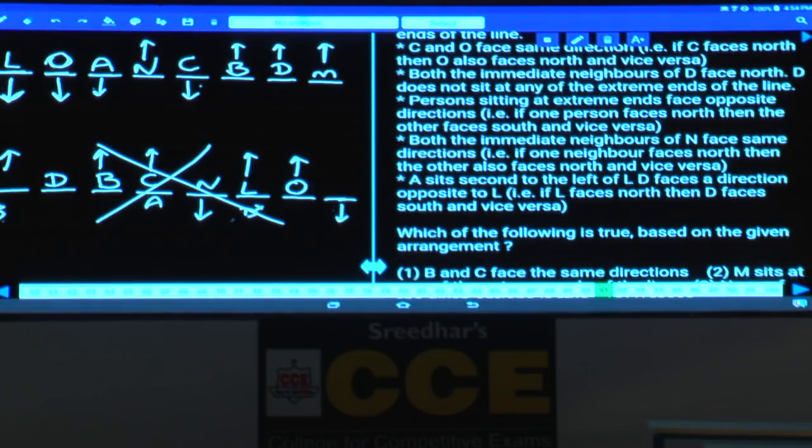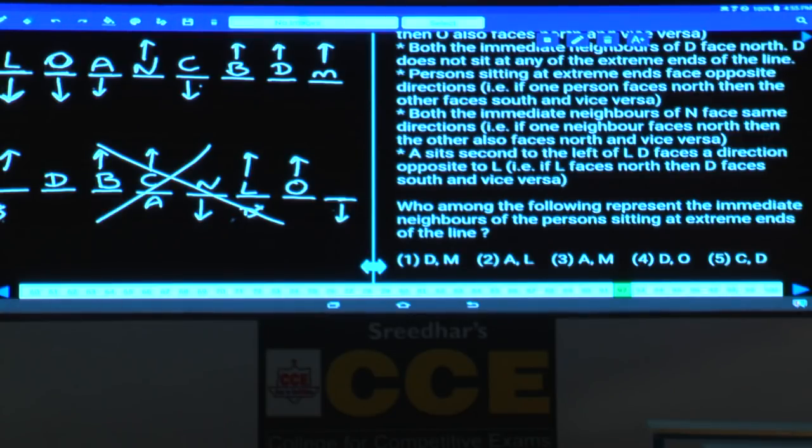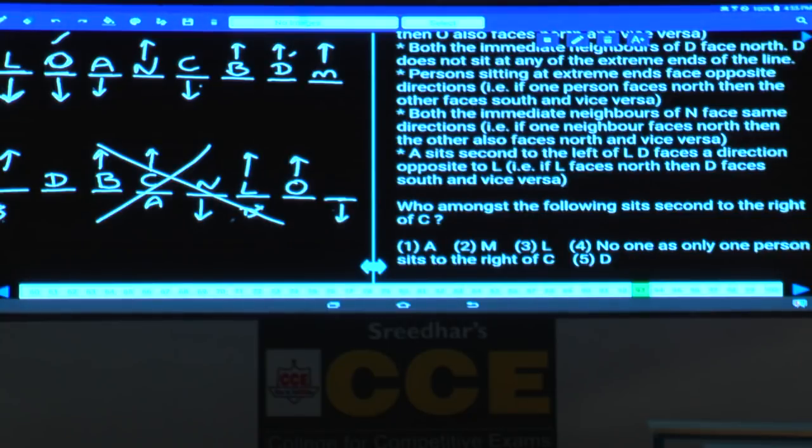And question number 91. Which among the following is definitely true? B and C face the same directions is false, because they are facing opposite directions. M sits at one of the extreme ends of the line is definitely true, isn't it? Choice 2 is the answer. Then question number 92. Who among the following represent the immediate neighbors of the person seated at the extreme ends of the line? L and M are at the extreme ends, and their immediate neighbors are O and D. O and D, that is choice 4. Here the question is not about the extreme end people, but the neighbors of the extreme ends, and those 2 persons are O and D.